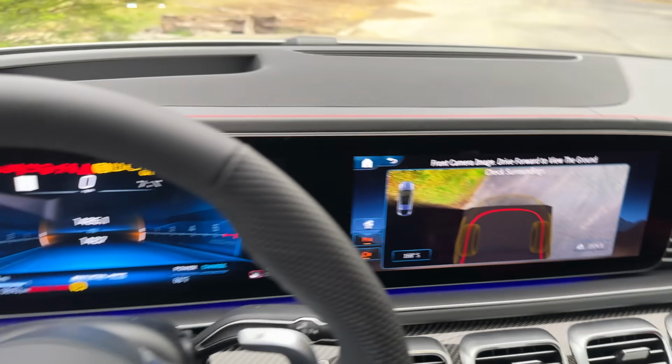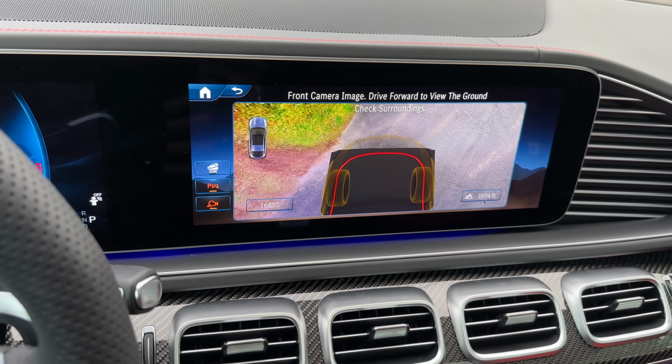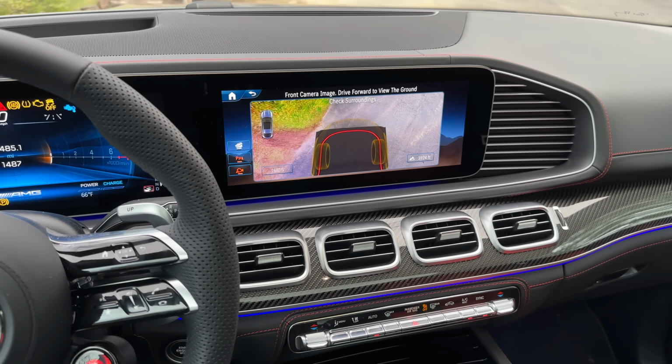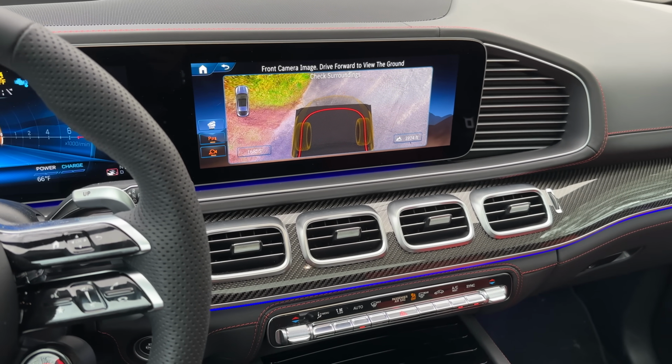You see that? My door is actually still open. Let me just close that for you. And then you can see all the surroundings. And as soon as I drive a bit more forward, you can actually see what's underneath the car. It's so cool. I already did that a lot. We had that in the GLC, in the EQE SUV, and now also for the GLE, both coupe and SUV.